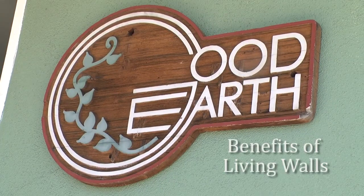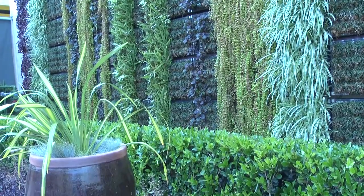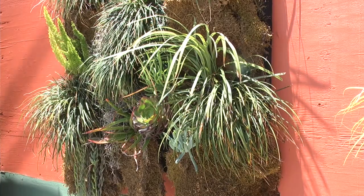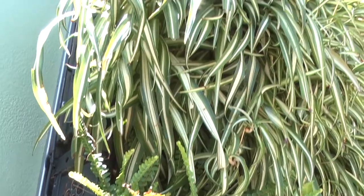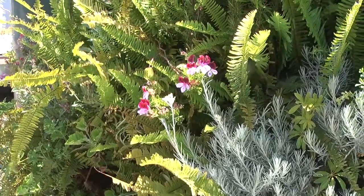Well, I certainly think aesthetic is the number one reason people put in a living wall. Beyond that, clearly if it's on a south-facing wall, it's shading the wall behind it, so it's going to cool your building down. A lot of studies show that plants will collect particulate matter that's in our air these days, and so dust and soot and that kind of stuff will stick to the wall and kind of help clear our air. They put out oxygen, and that's what we breathe, so that's important.